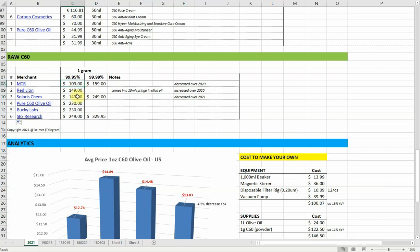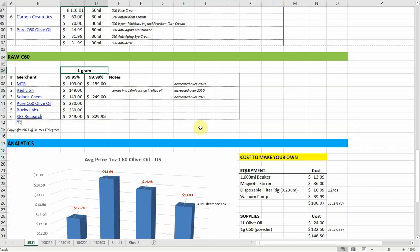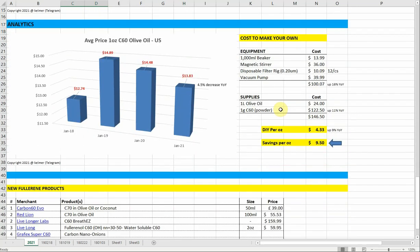Of course, you've got Solaris Chem. It's 149, and theirs went down from last year by like $20-$30. So, I was pretty amazed that the prices are coming down. I would have thought that it would level off. So, that's a really good thing for the industry. And this is only at the 1 gram mark. Everybody that makes C60, all these guys, they obviously buy it a lot cheaper because they buy in bulk. So, good news to any one of the DIY folks that are making it themselves. Your raw material prices are going down. Take advantage of that. And let me tell you why right here.